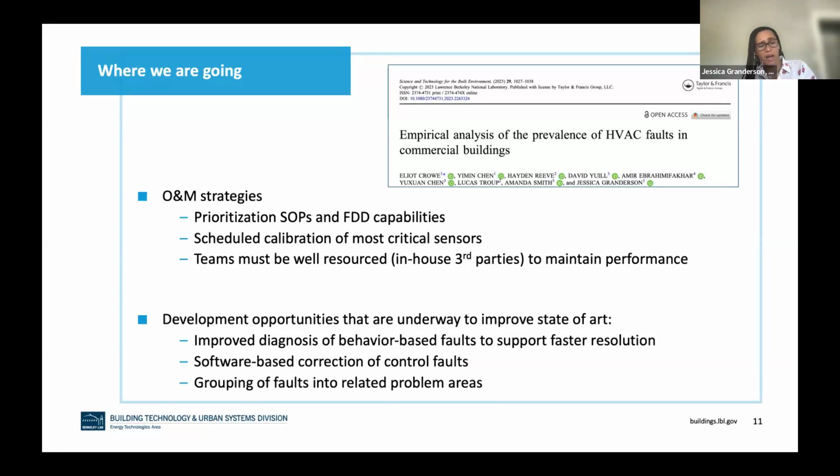A few development opportunities already underway in the research as well as the technology and services product communities to improve the state of the art. And that's around, we saw it with all of those lingering problems that were symptomatic or behavior-based. We need improved diagnosis to support faster resolution, closing the loop on getting issues resolved.